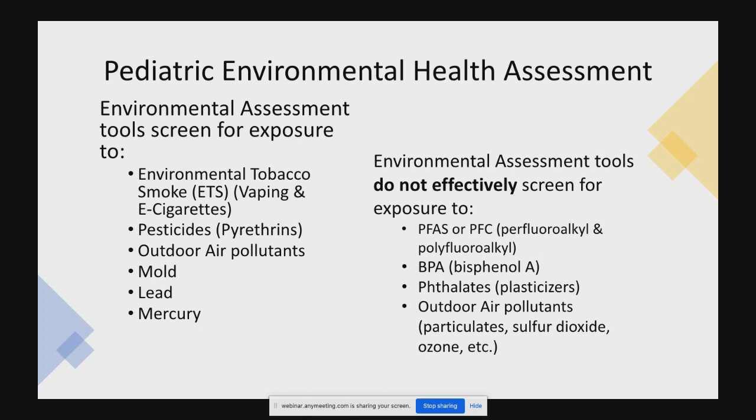I did have it on the exposure list, because we certainly do ask about that, but we don't specifically screen for particulate matter, and that's one of the things that we know increases asthma in children, certainly, or ozone or sulfur dioxide. Next slide.